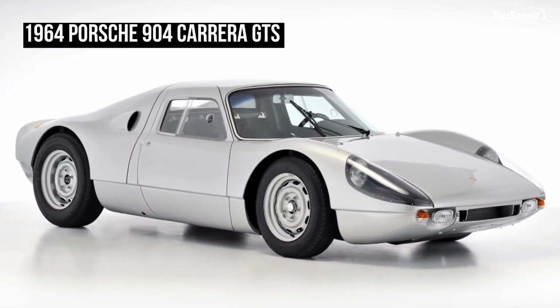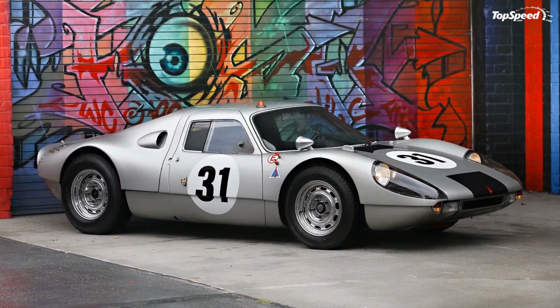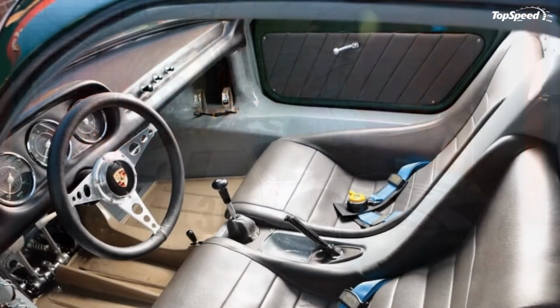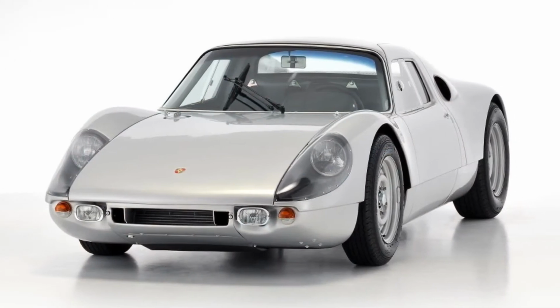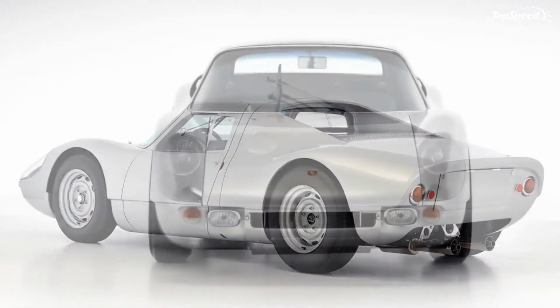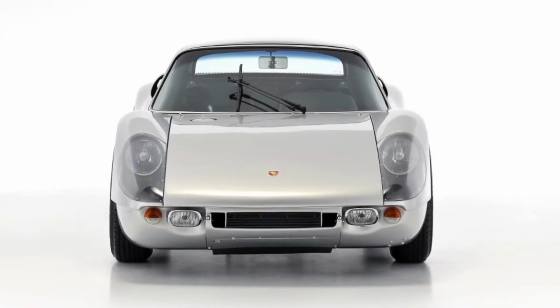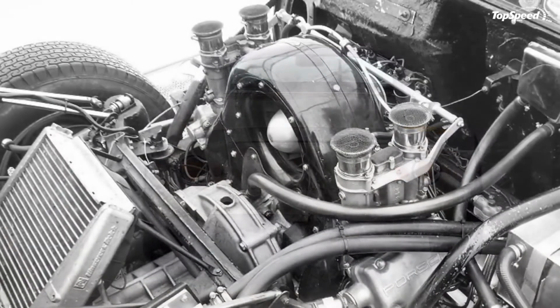Conclusion. The 904 may have been since overshadowed by several other Porsche racers from the 1970s and 1980s, such as the 917, 935, and 956 962, but nowadays it is regarded as the car that paved Porsche's way toward a successful motorsport career that continues to this day.